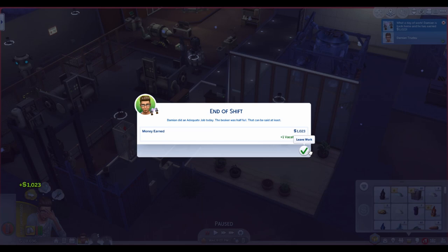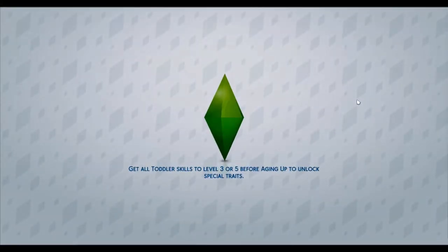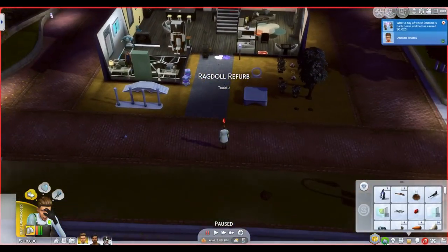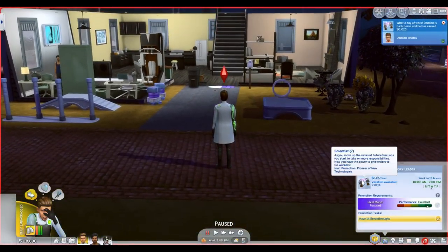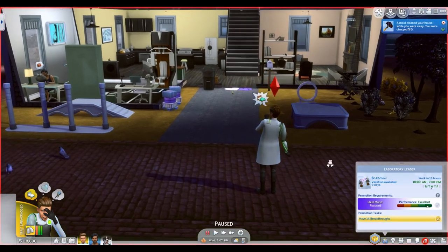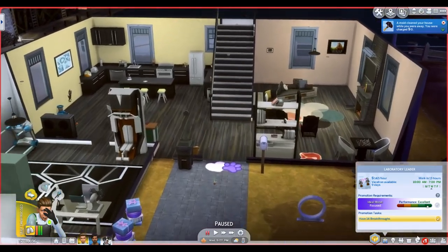He did an adequate job today. The beaker was half full, if that can be said at least. Beautiful. Whatever, it is what it is. So, hopefully tomorrow. I would think tomorrow. Let's see, he's already level 7, right? Yeah, he's level 7, so. How did his work performance go? Okay, it still went up. It still went up. That's what matters.